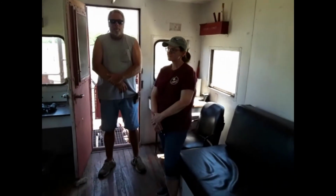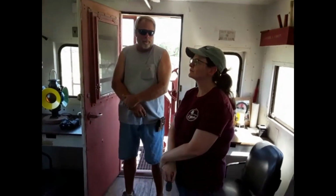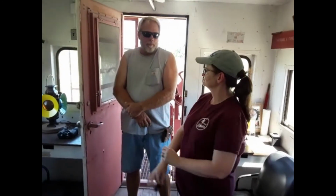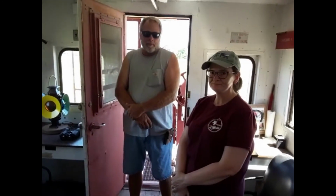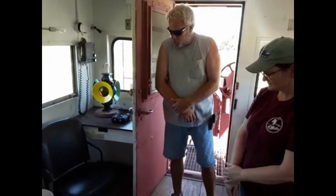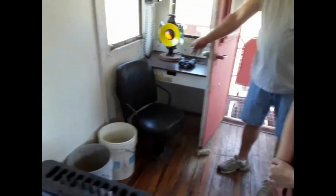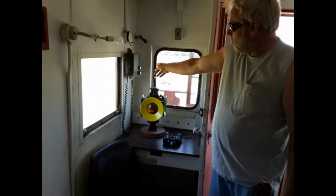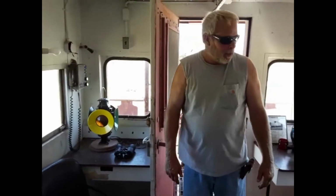Very cool. So, what is the number one thing that you would want to restore first to bring it back to its original condition? The outside paint. The outside, maybe number one. Okay. Would you mind giving us a little tour of the inside, kind of showing us some of the features? We've got a conductor's desk here, and a train radio, so they could converse with the dispatcher or the engineer on the train.